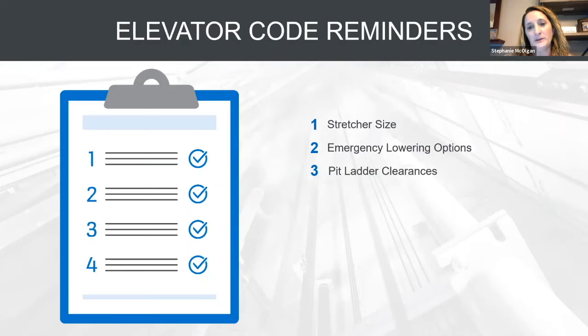Kone provides all the pit ladders with our machine-roomless elevators just because of the type design of all of our equipment. It's just easier for us to provide the pit ladders, so it's always included with our proposals. And then also, are there any local code requirements within the area that you're designing?